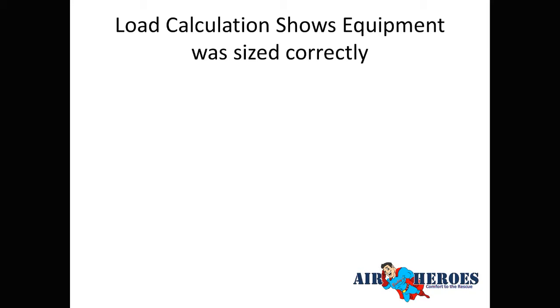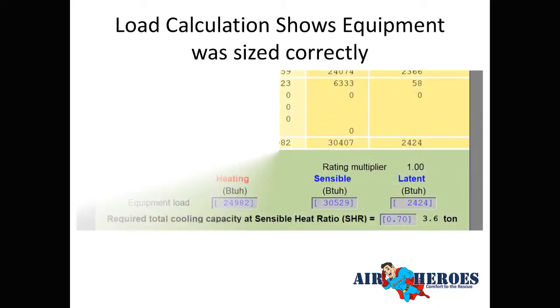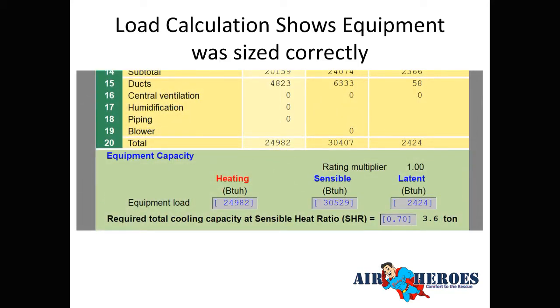Okay, so we draw the house, and I do the load calculation. When I'm done, it automatically calculates. It tells me if the equipment was sized correctly, and in this case, yes, it was. We have a 3.5 ton. According to the load calculation, it shows it should be 3.6 tons of cooling. And let me explain this a little bit too, because we have the sensible heat ratio. If you look at this, this is what the actual cooling load is on an average 99-degree day. It's 30,000 BTUs.